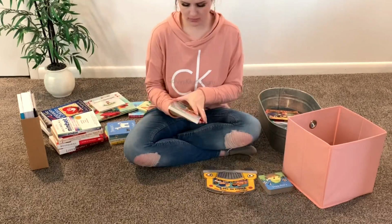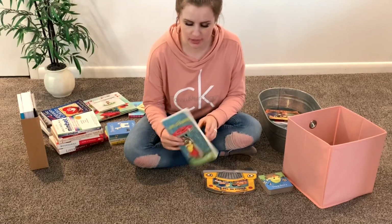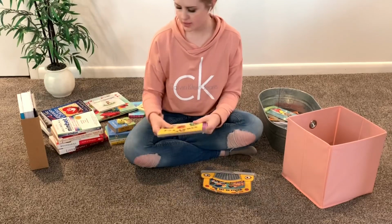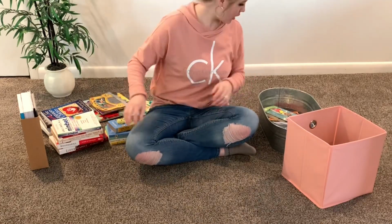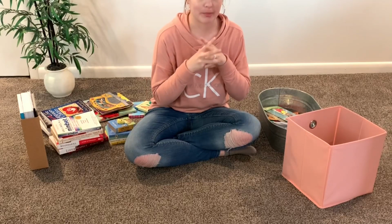And then I'm actually going to pass this one on, and I'm going to leave this at her grandmother's house so that she has a couple books there. And then, I think this is good too. Guys, Wheels on the Bus. Who doesn't love this one? Okay, so there we go. I got rid of 3 books, and now I'm going to move on to my papers.